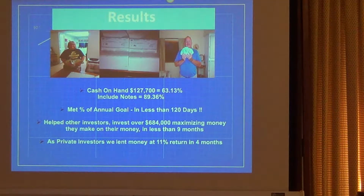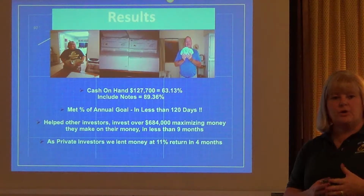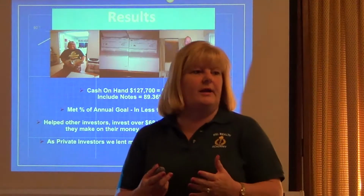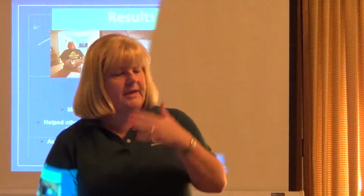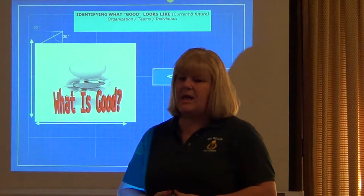We've helped other investors invest over $684,000, maximizing the money they're making, in less than 9 months. And as private investors ourselves, we've lent money and received an 11% return in less than 4 months. Those are the types of results we're talking about, helping you get by sharing this framework with you. So let's go ahead and get started.